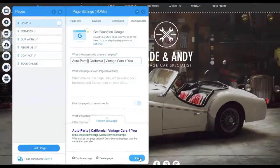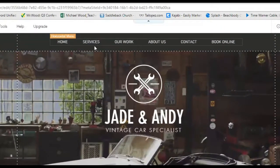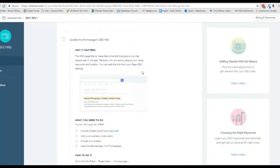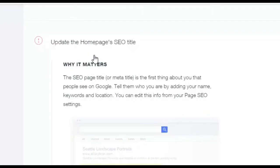So if you have other pages, I'm going to hit done, such as services, our work, about us, each of those pages needs to have their own SEO. But the SEO Wizard is going to analyze the home page because that is the most important page. If you get people to the home page, they can get to your other pages. So when we talk about SEO, we want to focus here on the home page.